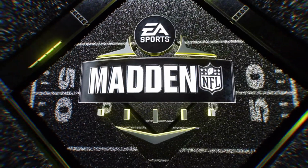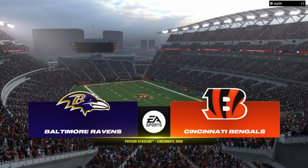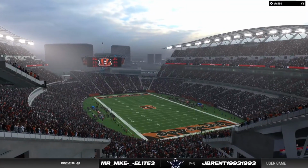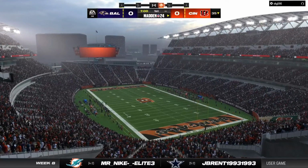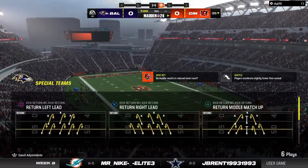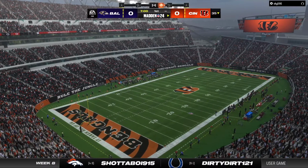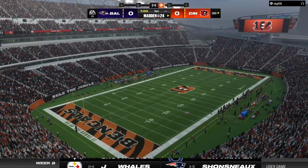With the Ohio River and the hills of Kentucky just to our right, we welcome you into Paycor Stadium in Cincinnati, Ohio. Today we've got a Week 8 matchup on tap here, as it'll be the Baltimore Ravens taking on the Cincinnati Bengals.